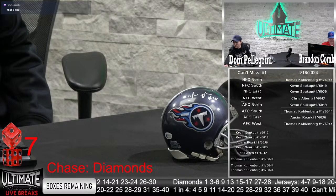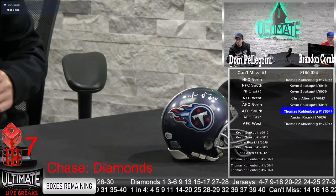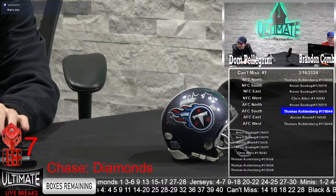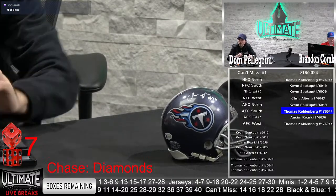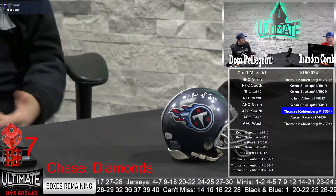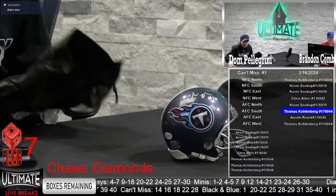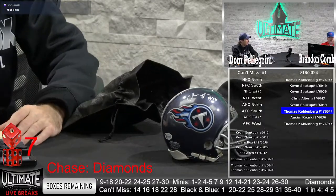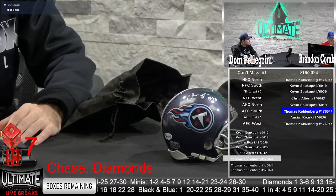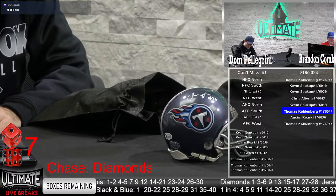Not only are you getting that Chris Johnson CJ2K, but you just got yourself a spot in that double box break giveaway for the Favre and the Bradshaw. Nice hit right here. I listened to a podcast with former offensive lineman, Tennessee Titan Will Compton. He said Chris Johnson was one of the most talented running backs he ever played with. He just never worked out a day in his life. That's how good he was. 2,000-yard rusher in a season, never worked out. Jesus.